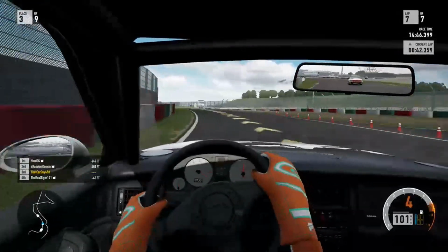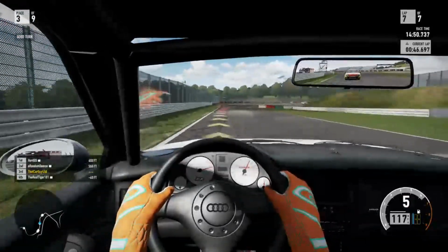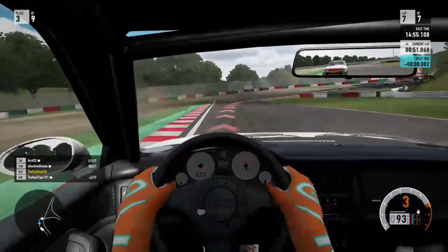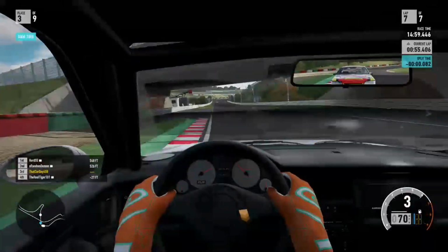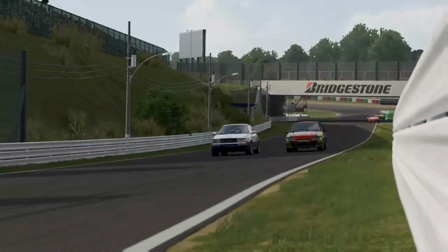I actually need to pull a gap big enough so that I can maybe hold him off on the straight. It's the straight coming up to 130R that I'm most worried about, because that's the biggest straight on the track, I believe, or the biggest straight that I'll need to worry about up until the finish line. Sorry, I slightly jumped on my words and I thought I'd nearly gone off the track.